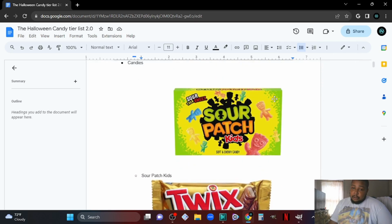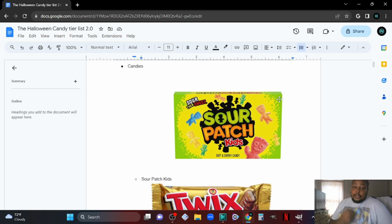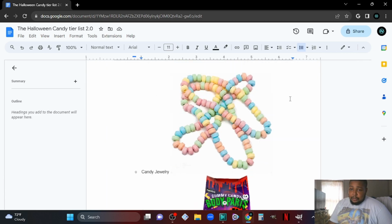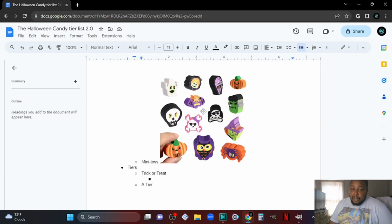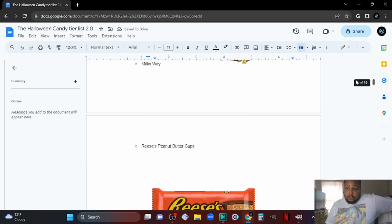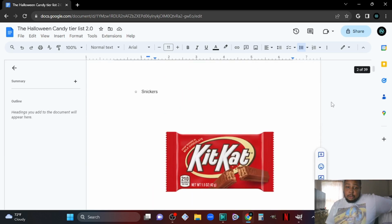So starting with Sour Patch. And a year ago I said Sour Patch Kids were still top tier, and a year later nothing has changed. I still love Sour Patch Kids. So Sour Patch Kids is still going to be our first Trick or Treat tier, and especially used to love how we would get either like the small pouches of Sour Patch Kids, or we would get like big kids, like the big things of Sour Patch Kids. So that is going in Trick or Treat tier.